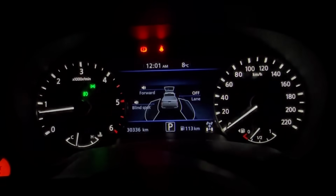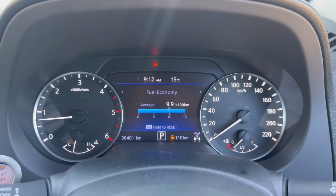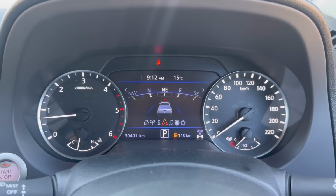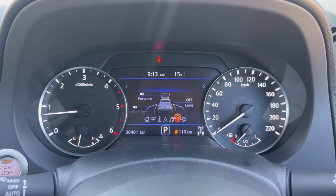Claimed fuel consumption is 8.1 liters to the 100. I was averaging around 9.9 liters to the 100, but depending on how you drive it, especially around town, that figure can go up to around 10.5 liters to the 100.